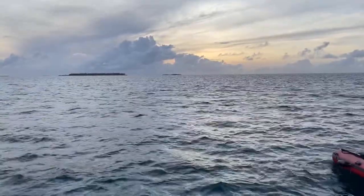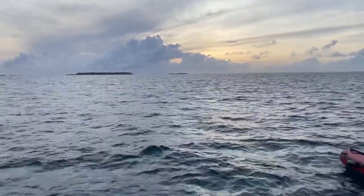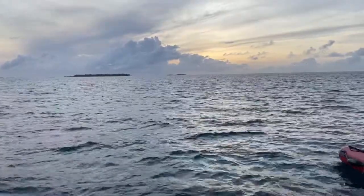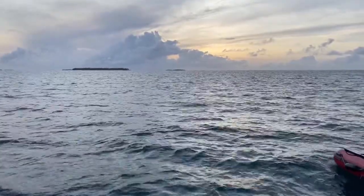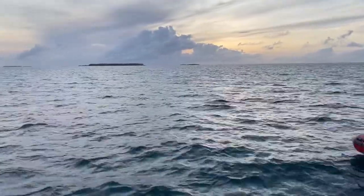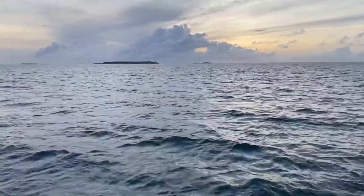Day 5 of our trip and another beautiful Maldivian sunrise. A little bit of cloud around, but that's typical and normal. The sea is lovely. The conditions have been improving every single day. I'm looking forward to another 2 dives today.